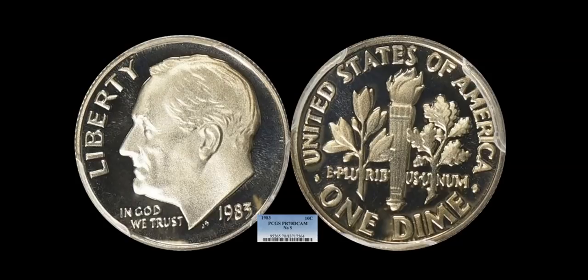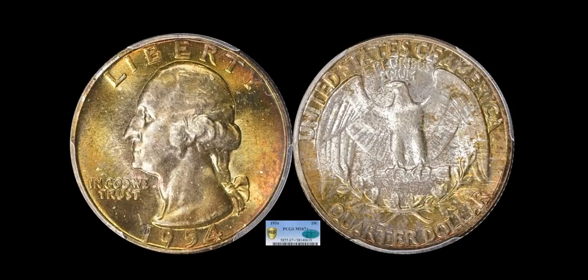All right, so what we have next here is going to be this absolutely beautiful and all original 1954 Washington quarter. Now this one right here grades out PCGS Mint State 67 plus. It is also CAC certified as seen here. And this one right here, because of the originality and the nice high grade, brought home $2,165.62. A monumental coin that hits all of the check boxes on that list of originality, high grade.